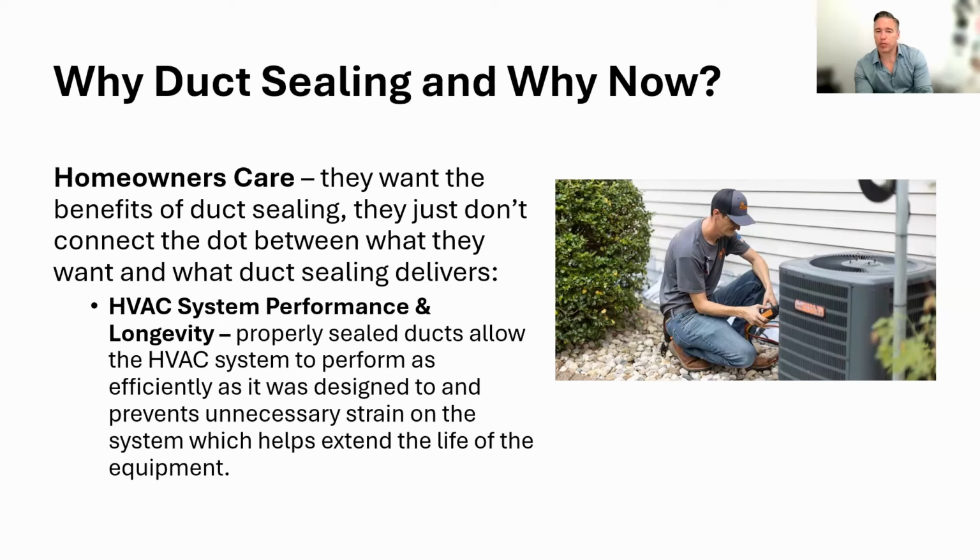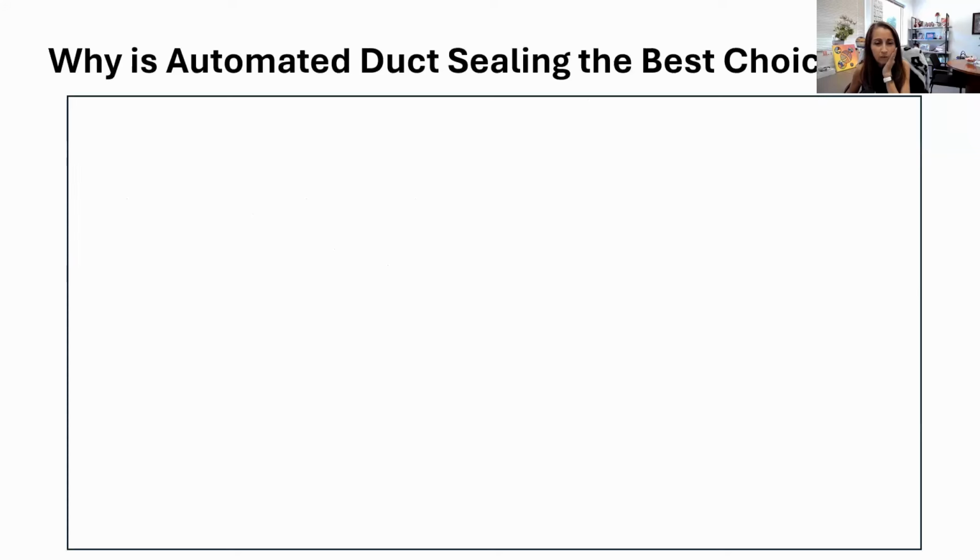And it's not just system performance. I really want to stress HVAC system performance is part of it, but really think about the performance of the home. And that gets back to those moisture-related problems that I talked about. If your system isn't sealed properly and isn't sized properly and running to dehumidify that house, you will potentially have issues with that home. And duct sealing is a really important part of that to make sure that your home can perform well.